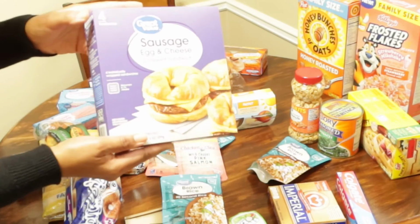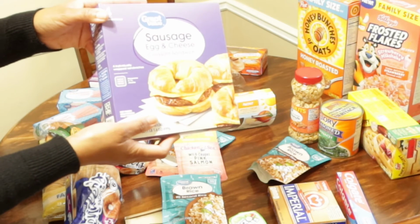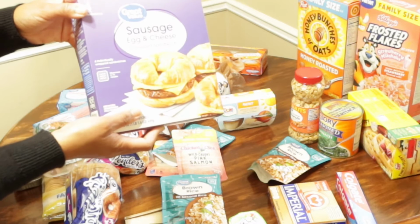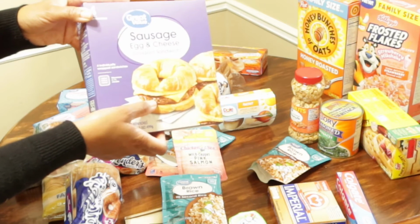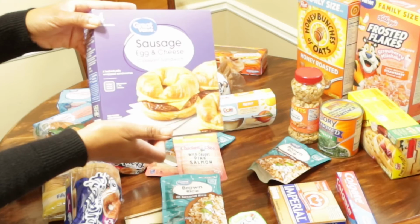We got the sausage, egg, and cheese croissant sandwiches. These are a lot better to me than just the, I can't remember what they are. They might be bagels. I'm not sure. But I like the croissants better. Those taste pretty good. A lot of times, hubby likes to take these for work. So we ended up getting these because we only had one that was left.